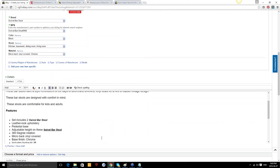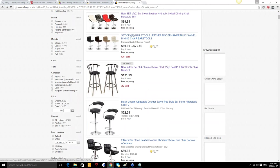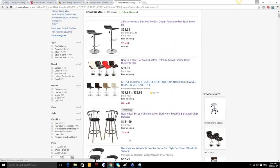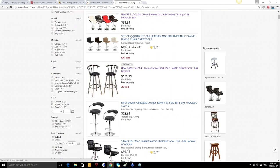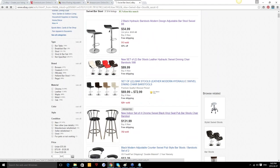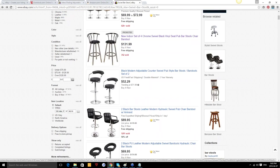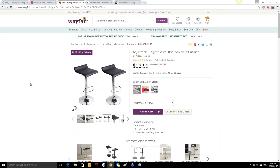And now for pricing this product, another good rule of thumb is to find the first 5, 6 products, average their price, and then divide it by 2. I've been doing this lately, and it's been pretty good. So for this one, the lowest I see is $54.99, and the highest I see is $131. Actually, I don't think this product, let me see here, $92.